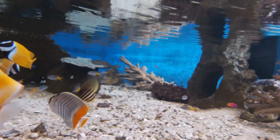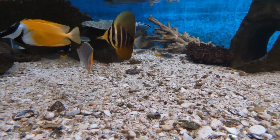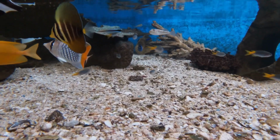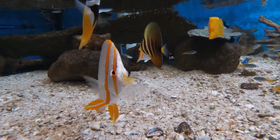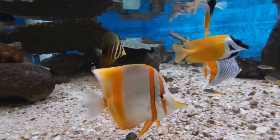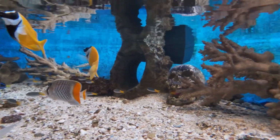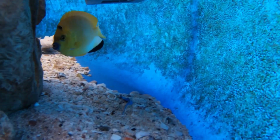The only annoying thing is I cannot get my clown tang to eat frozen or even nori paper. All he does is just clean my rocks and clean the side of the pond. That's all right. Hopefully in the future we can get him eating everything. All right, let's go and check out what we can find at the beach. I'm telling you, we have some amazing luck. Hello, Mr. Flagfin. All right, let's go to the beach.